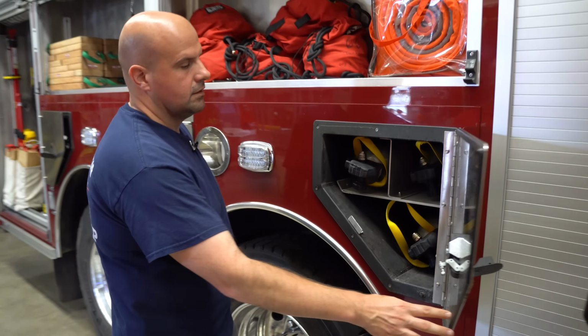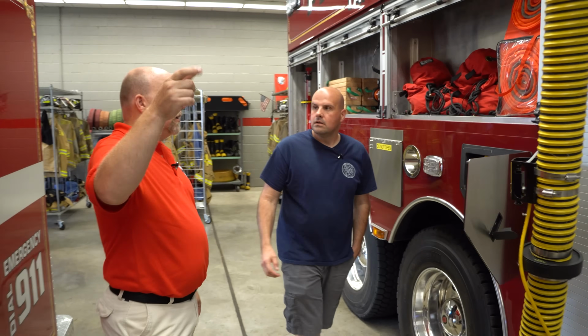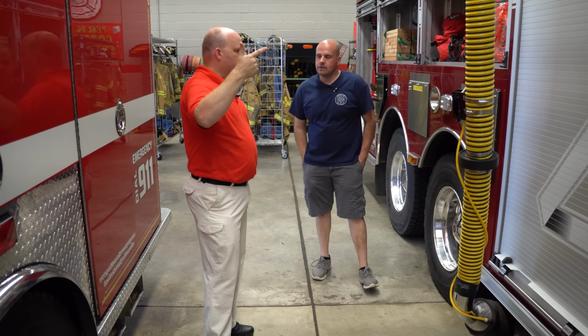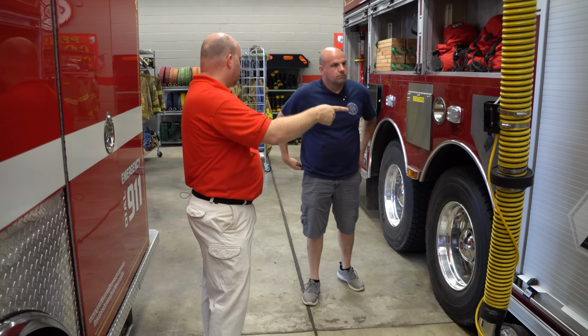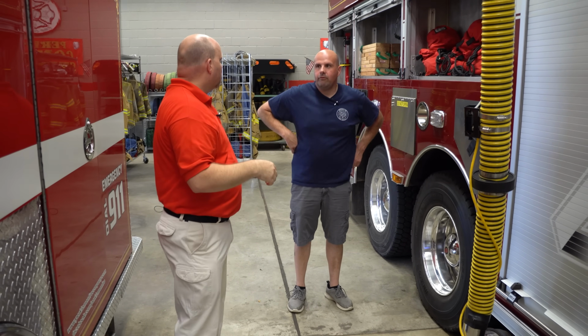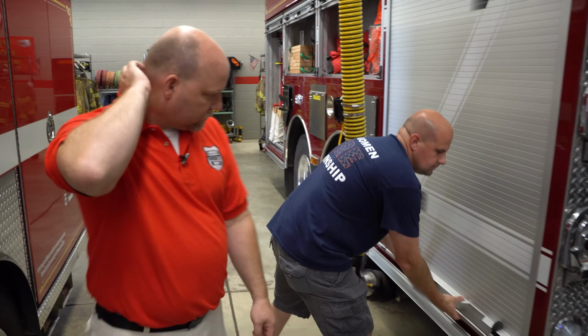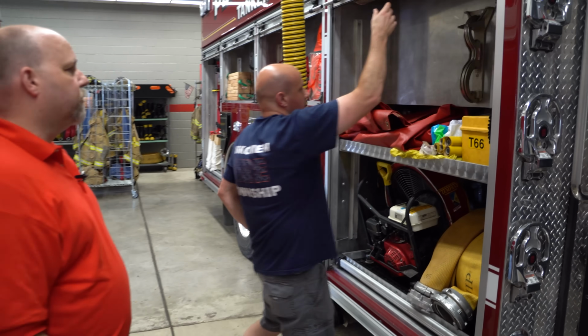So you have 5 seats up there, plus your captain and your driver. So then you have a spare bottle for everybody. Yes, one spare bottle for everybody on the truck. Next one here. Some of your bigger stuff.